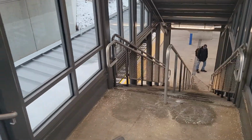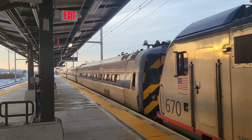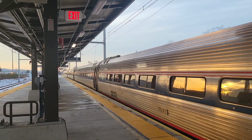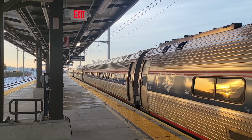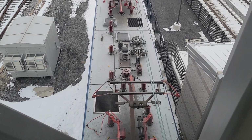Now let's get down to the platform, because I hear a train coming. And now back up on the sky bridge to video the train leaving. Pretty unique view of the top of an ACS 64 here.